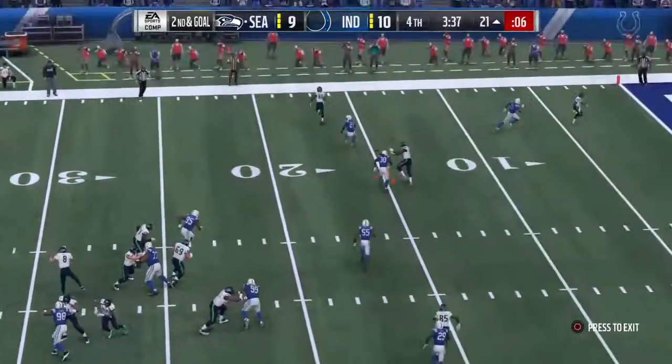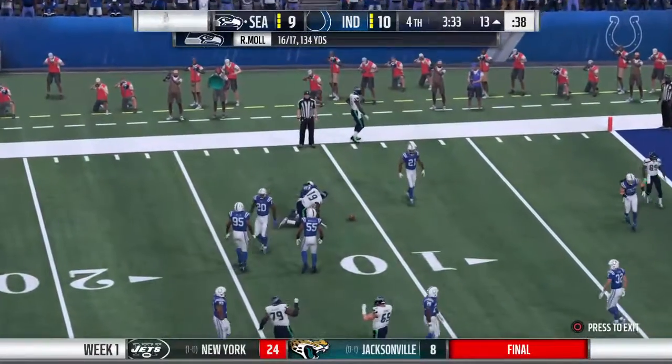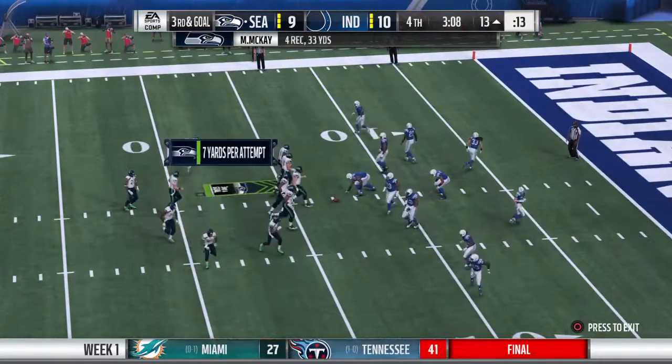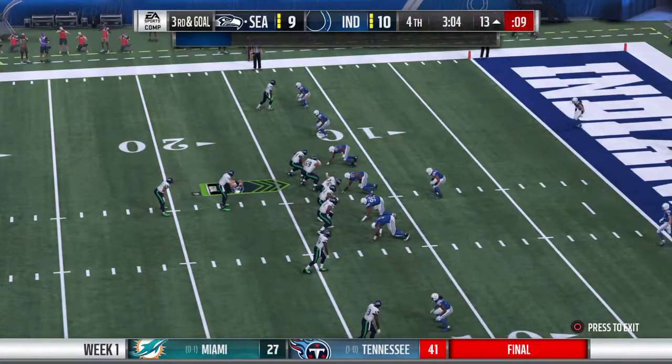They'll look to throw here. Quick hitter here, it's complete. And they'll bring him down at the 13-yard line. That catch good for 8, but still, it's 3rd and goal now. Possibly a turning point. Big play coming.